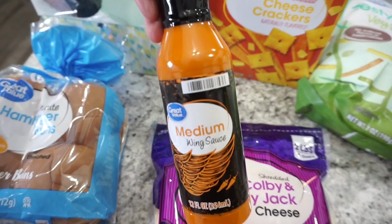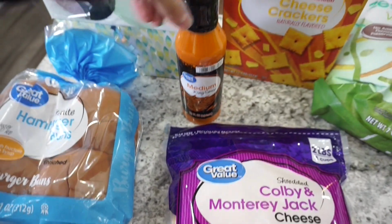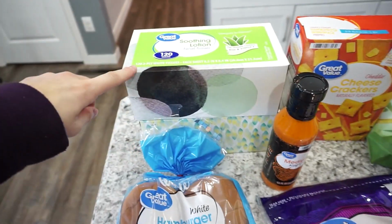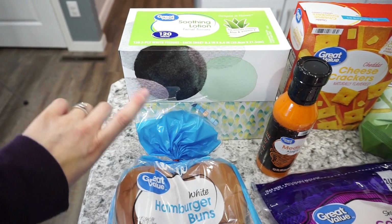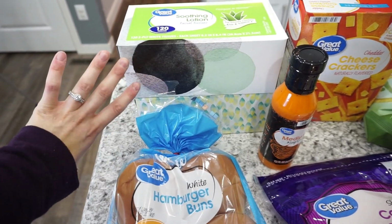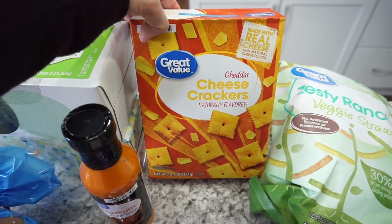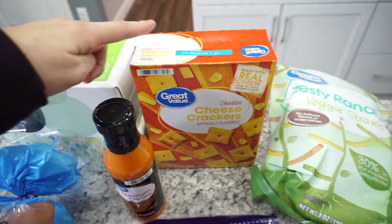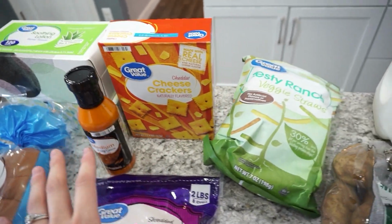I'm gonna be making a buffalo chicken pizza, so I just got some wing sauce. I only had a little bit left in the fridge. I got 2 boxes of Kleenex. We have been going through these like crazy because we have colds right now, which is such a bummer, but it is what it is, and so I got a couple more of those. I got some cheddar cheese crackers. These are gonna be for the road trip. Normally I don't buy those, but I wanted to get some good snacks for the road trip.